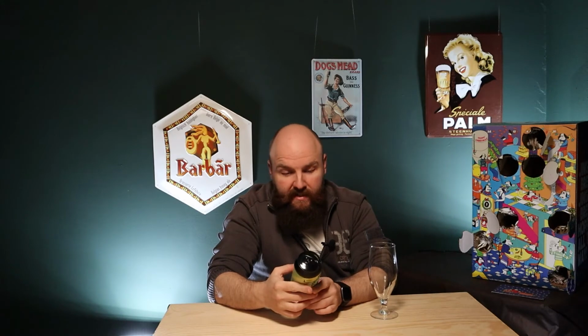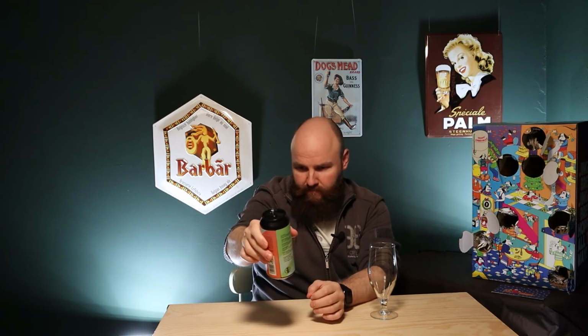Another tiny detail I see here is an Einwegpfand, 25 cents. I've been fighting to get a return on cans in Belgium. Doesn't seem to work. Ingredients: water, barley malt, malted wheat, hops, yeast, contains gluten. Okay, thank you very much. I'm curious, so without further ado, let's open this one up, see what this does.